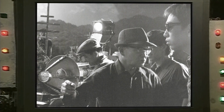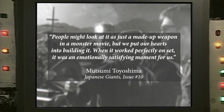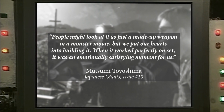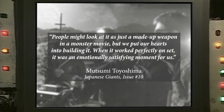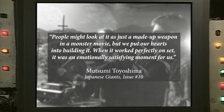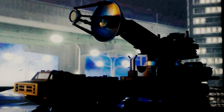As Toyoshima recalled in an interview for the fanzine Japanese Giants, people might look at it as just a made-up weapon in a monster movie. But we put our hearts into building it. When it worked perfectly on set, it was an emotionally satisfying moment for us. The hard work definitely paid off, as the Type 66 Maser cannons proved to be one of the most memorable parts of the War of the Gargantuas.